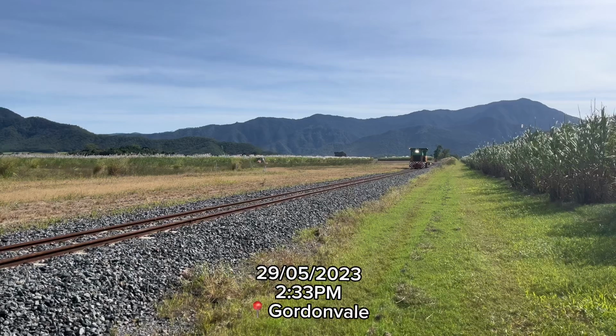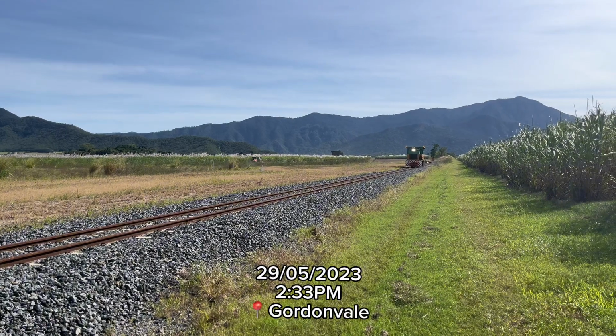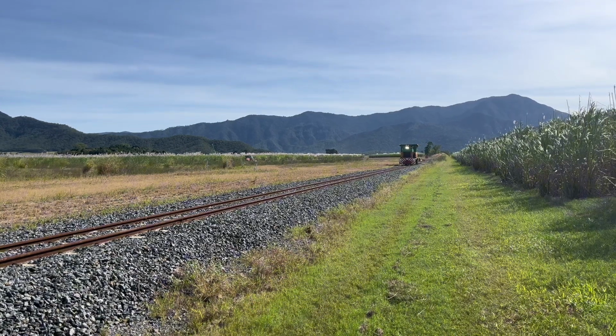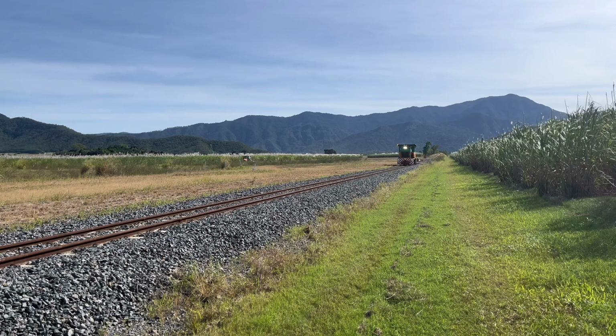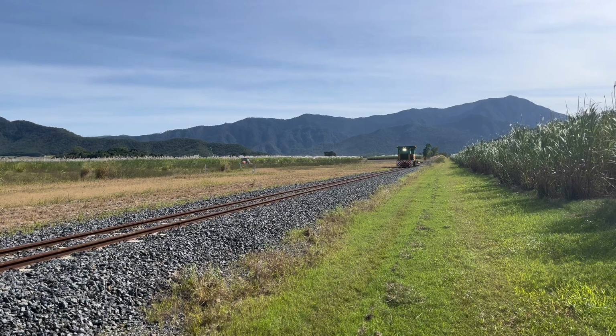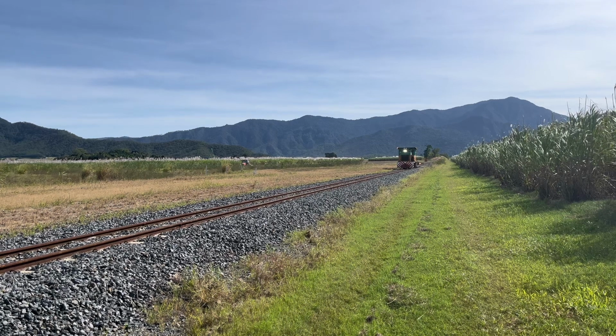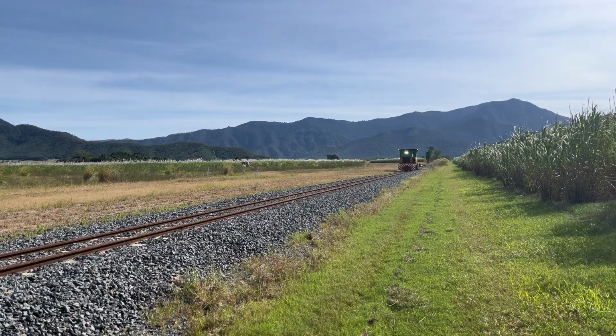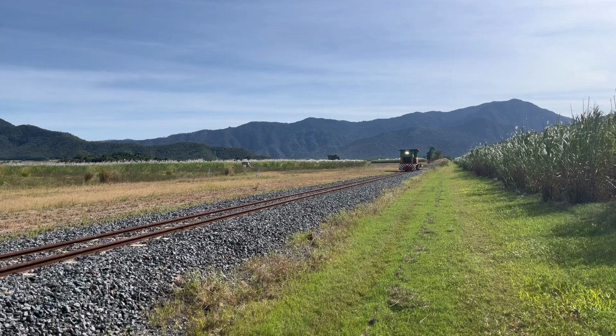The final sight of the video that we get to see is an interesting one. Here we see Clyde HG3R 19 Redlinch with a rail and sleeper train returning to the mill. This locomotive spent the day up on the sugarcane railway bridge that heads over the Bruce Highway nearby, as the railway bridge was being extended due to highway upgrades in the area.